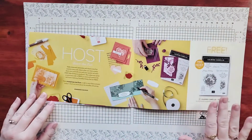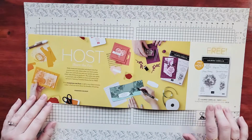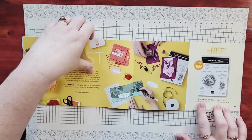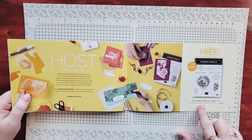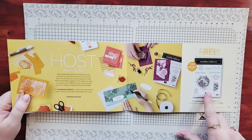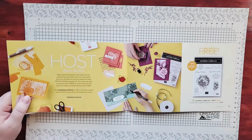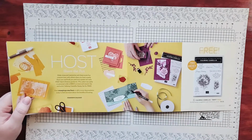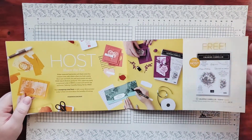The other thing, they do have some other things during Sale-a-bration. They do have a special host set, and I am going to be doing a video on this. I haven't got around to it yet. I've made a couple cards with this, and this Calming Camellia set is absolutely gorgeous. These two stamps are beautiful. Basically, if you host a party or just simply do a purchase that reaches $300, then you get this set for free. So very, very nice.